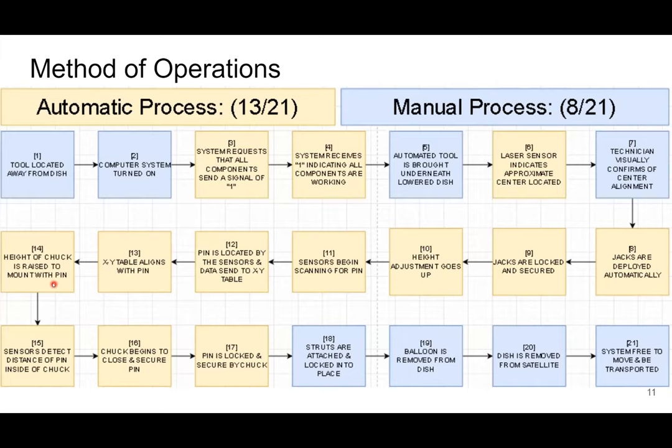When the pin is 2 to 3 inches inside the chuck, which is detected by the height sensor, the information is sent to the computer, and this is demonstrated in box number 15. In box number 16, the chuck begins to close and secure the pin. In box number 17, the pin is then located and secured by the chuck to prevent further motion and restrain the pin to the tool.